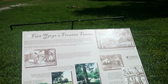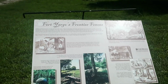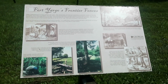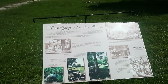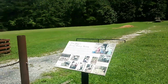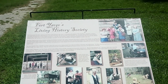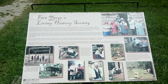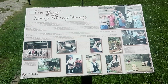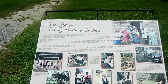It has a few plaques out here letting you know about early frontier life out here on the plains of Georgia. Back in the early 1800s, late 1700s, Winder, Georgia, outside of Athens, would have been considered the frontier of Georgia. This talks about Fort Yargo's frontier fences, like you see right here. Getting on over here, talks about Fort Yargo's living history. Every year here at Fort Yargo, they go back over 200 years to the day around the Revolutionary War years, and show you what frontier life was like in the late 1700s, early 1800s. And they do reenactments here at least once, I think sometimes maybe twice a year.